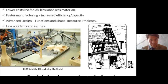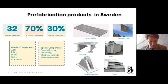Many new possibilities. And when we were starting at RISE, thinking about 3D concrete printing, we started an internal project that focused on the analysis of the Swedish market related to prefabricated concrete products. As we talked about advanced designs, resource efficiency, and so on, we don't believe there is a huge potential in on-site printing of walls, which is the most popular application at the moment. We thought about prefab.